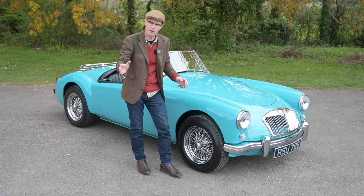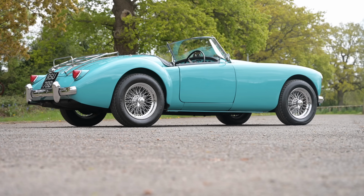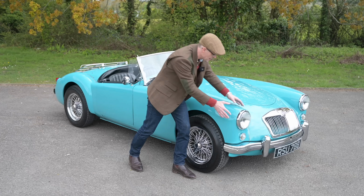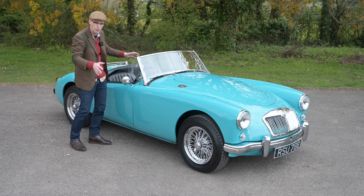This is a huge departure for MG. We're not having the separate wings and body anymore. It is now an all-inclusive pontoon style body with the wings as part of the car, so the structure of the car and the wings of the car are all the same thing.